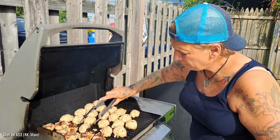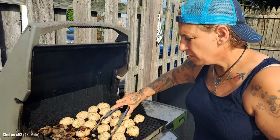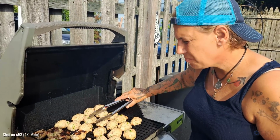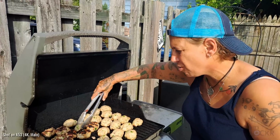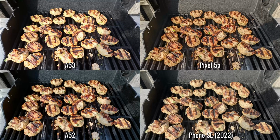What are you making us? I'm making some banh mi meatballs. Yum. Pork, little sugar, little fish sauce, sesame, chili peppers, ginger. Looks so... Oh, good. You want one? I do. Give me.